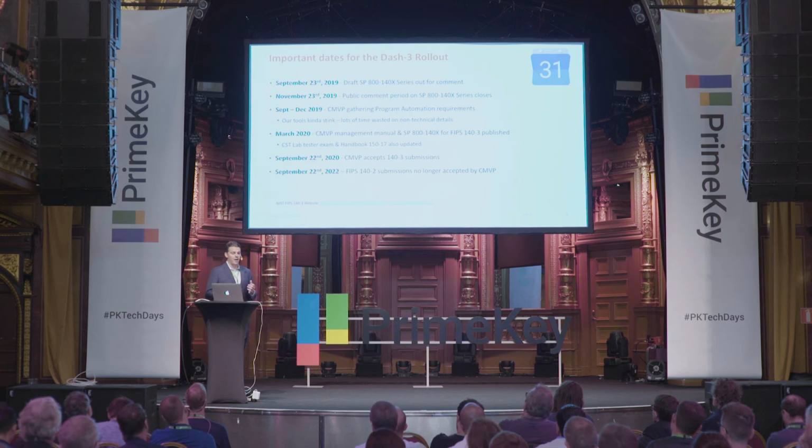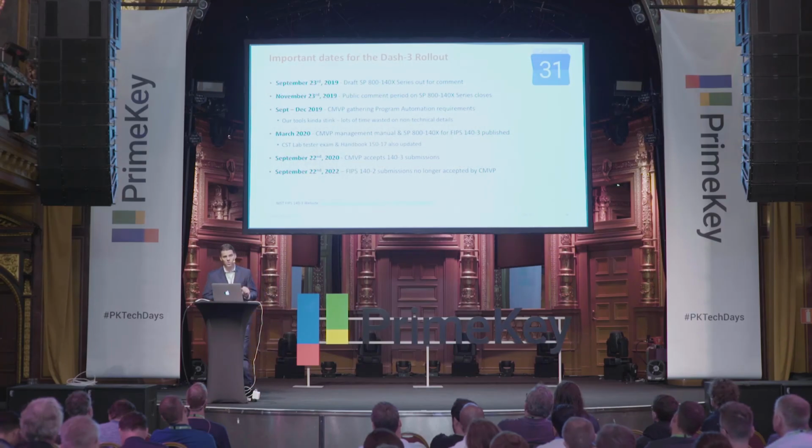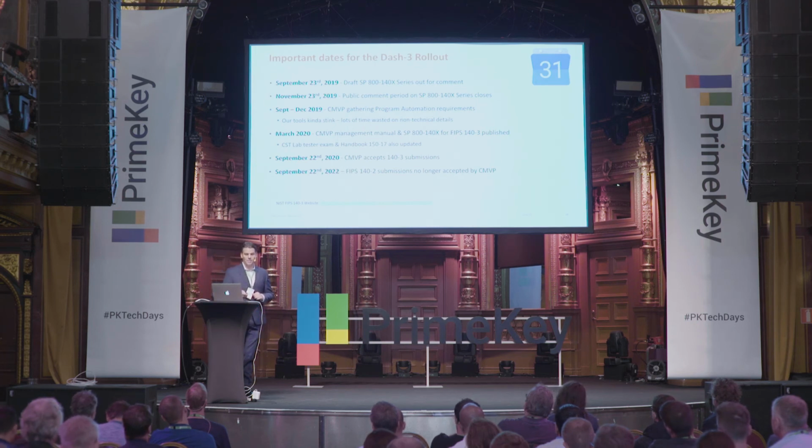They're going to be gathering program automation requirements, and this is more for the labs like me, because right now our tools really do stink, and we need to get a lot better and automate. There's a lot of opportunity to fix things that are not currently very efficient, and that process will be from September to December. March 2020, they're going to be publishing the final versions of those 800 series 140 documents that I mentioned. Starting September 22nd, 2020 is when they're opening the door for the FIPS 140-3 submissions. September 22nd, 2022 is when the -2 submissions are no longer accepted.